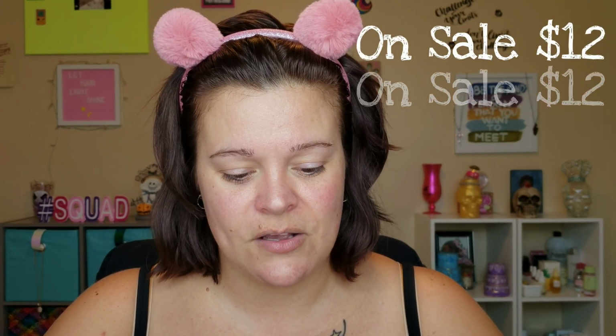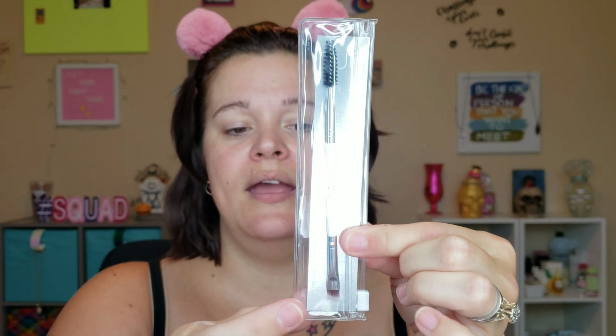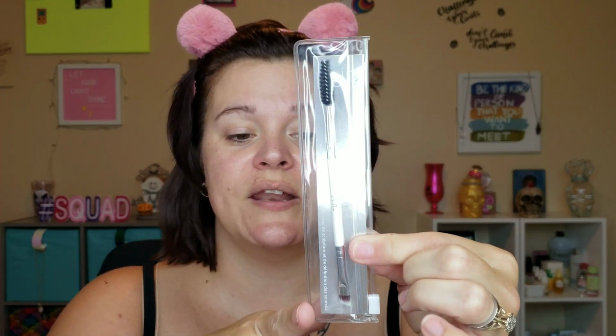So I'm going to pass it along just because, again, I won't use it because I have several. This I will use. This is the Brow Sculpt and Groom Brush. And it has, of course, your little spoolie and the little angled brush right here so you can do your brows. You can also use this obviously for smudging across the lash line and things like that, so super, super handy. They are also a cruelty-free brand, in case I didn't say that yet.